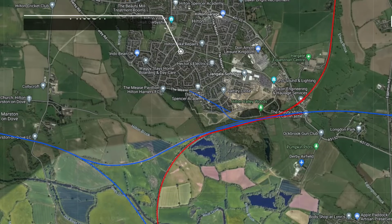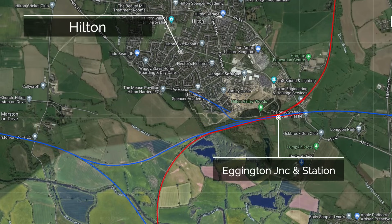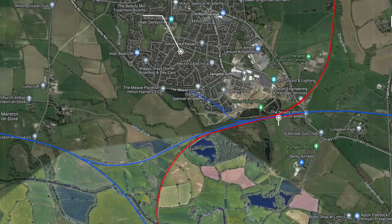A quick look at maps then. This is railmaponline.com. You can see the village of Hilton in that area around the centre top. We've got the red line coming down from the top right. That was the former route from Derby. We covered that in our last video, heading down to Eggington Junction. Eggington Station was just down there and the route carried on as if it was going towards Burton upon Trent. The blue line left to right is between Crewe and also off towards Derby on the right hand side. We're concentrating on this central section here.